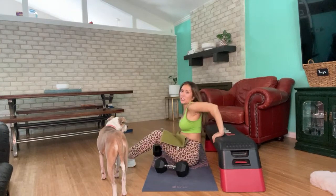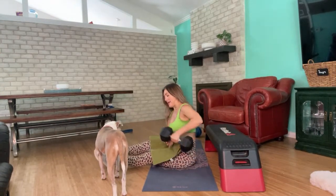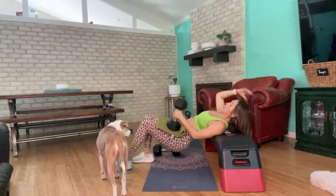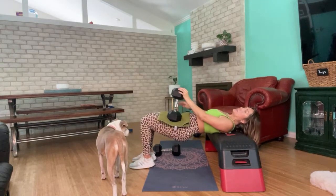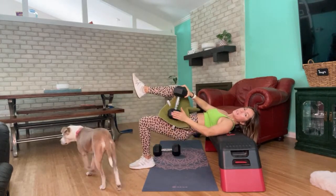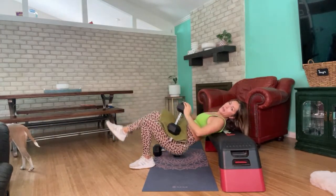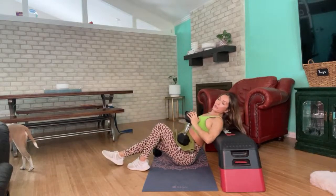Here's your form check. Your bra line is on the edge of the bench or step. You're going to put your weight up like this, on your thigh, but really close to your hip. You're gonna go down, and then thrust up. Make sure you hit 90 degrees with the leg that the weight is on. Don't worry about this leg. So just up and down, cool?